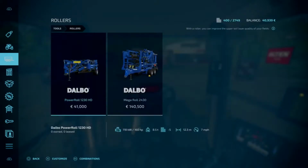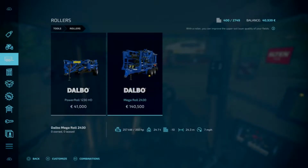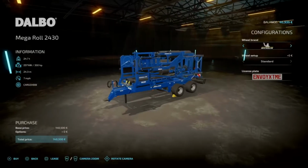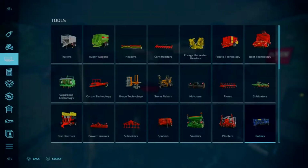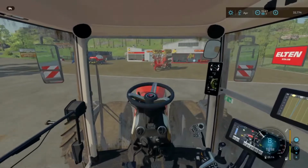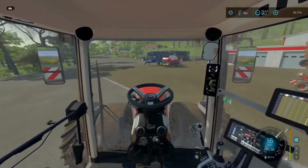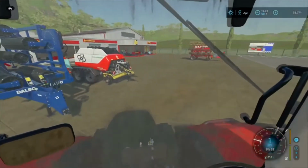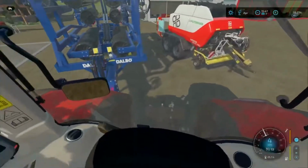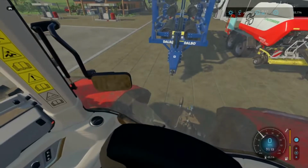I know we can do that, but can we do this? It says 350 horsepower, we've got 305. Let's go ahead and give it a go. Not sure if we need a weight on the front of this or not. So we'll get this backed up.